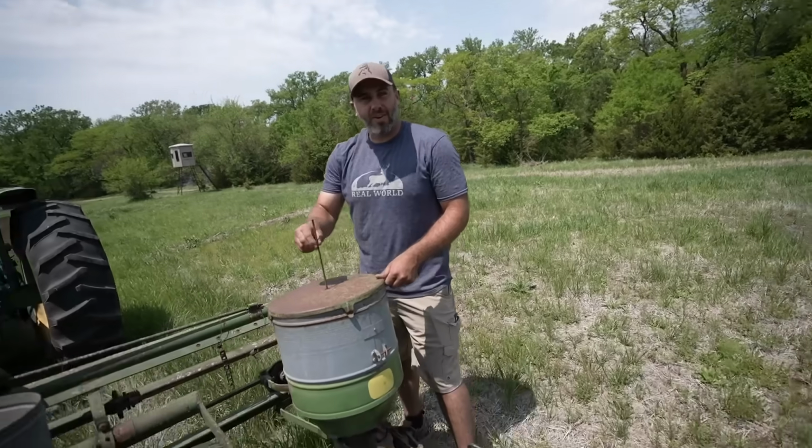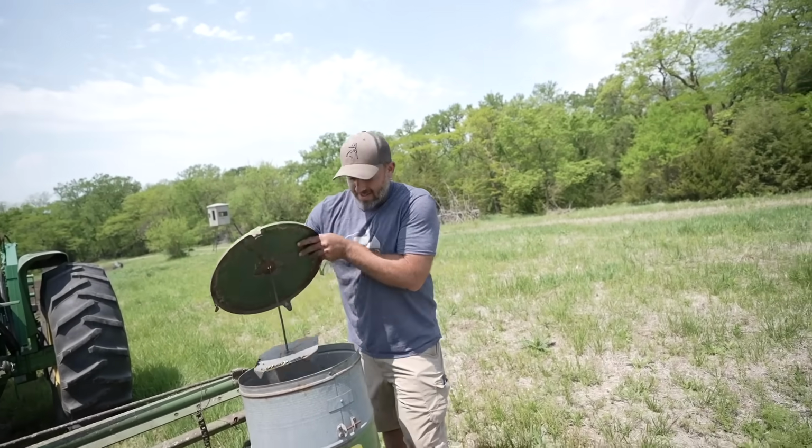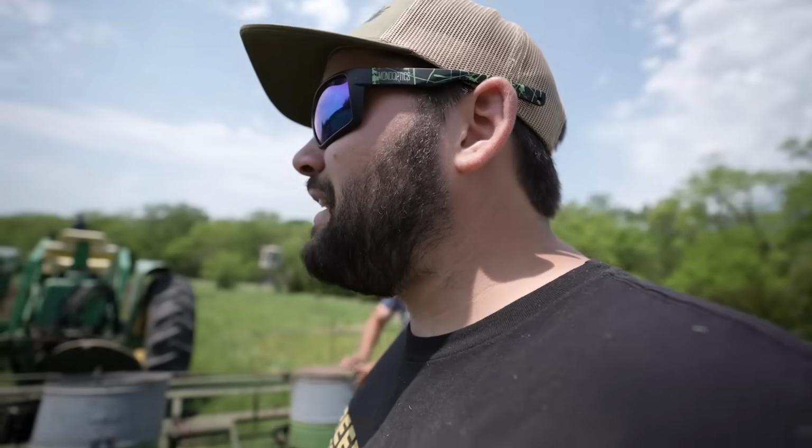So this is how, on this fancy 2012 planter, you tell where you're at, how much you have left, because it'll go down. The old gravity. All right, well, we're gonna get this thing tilled up and planted with soybeans.